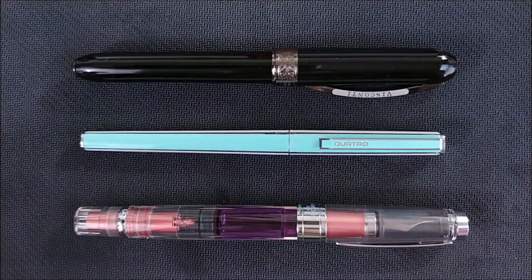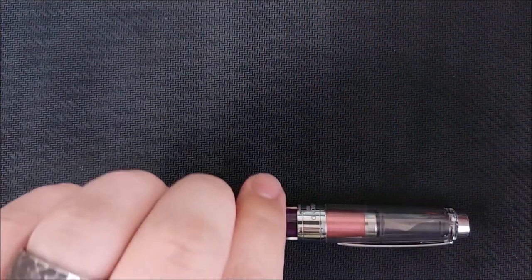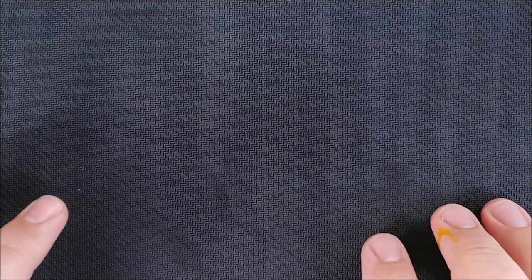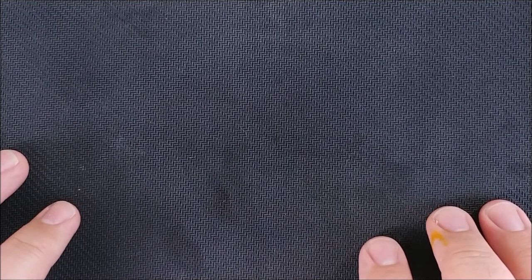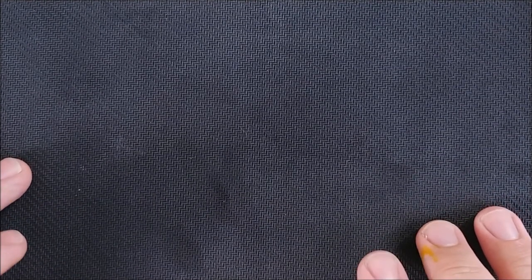On to the personal front. Go and move these out of the way. Not a whole lot going on, actually. There are a few things I've acquired. Not a whole lot fountain pen related. I'm trying to save up for the Atlanta Pen Show. I'm going to have, hopefully, a pretty substantial haul from that show. However, I have picked up a few things.